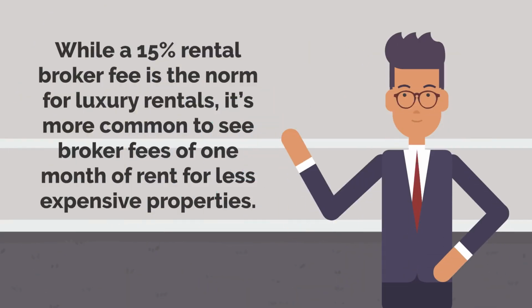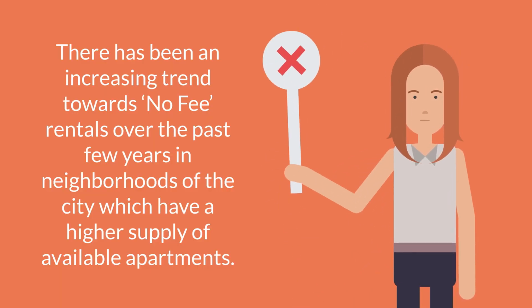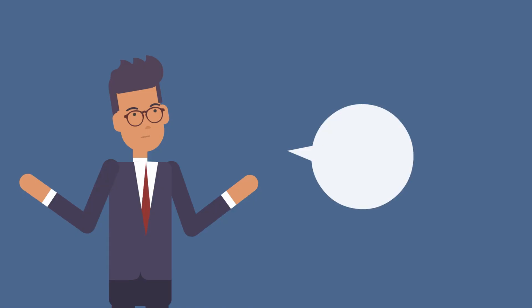While a 15% rental broker fee is the norm for luxury rentals, it's more common to see broker fees of 1 month of rent for less expensive properties. There has been an increasing trend towards no-fee rentals over the past few years, in neighborhoods of the city which have a higher supply of available apartments.